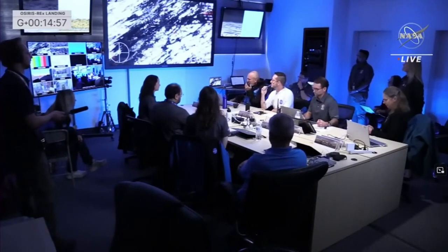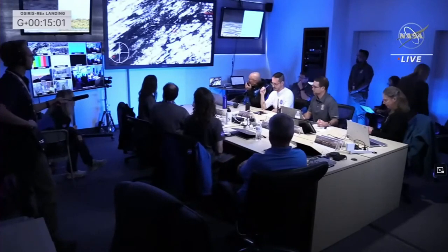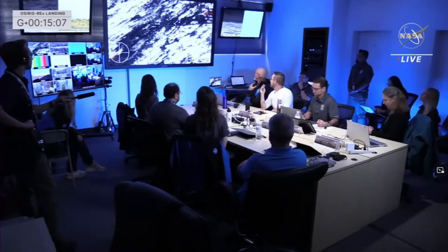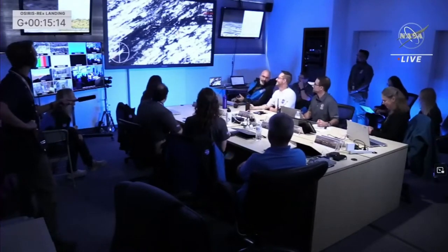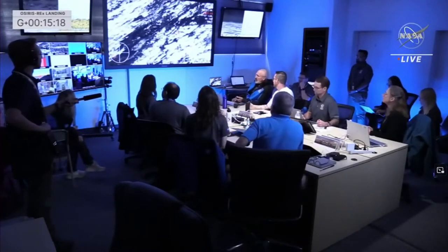Recovery operations, helos 1 and 2 are in the area of the landing site and are in a search operation. So you just heard that call out from Tim Prizer, who you see on your screen there from the mission operations room. He just announced that helos 1 and 2 are now at that landing site. They're pointing out something on the screen. I see some smiles. It seems like we might have potentially some more information on that SRC in the coming moments.